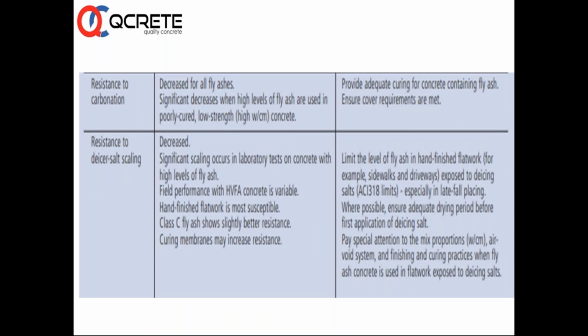Carbonation we already discussed. If you are using higher and higher amounts of fly ash, we need to be very careful, unless we take care of the mix design, and also take care of the amount of water that we put in. And if you want a very highly durable concrete matching the performance in carbonation, you need to go down to a very low water cement ratio like 0.3 or 0.32, something like that, and then increase the cover. Cover has to be taken care of. Cover is very important.